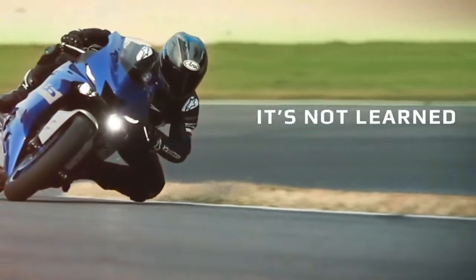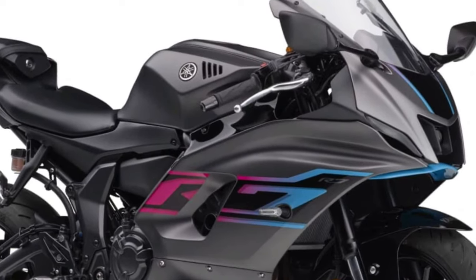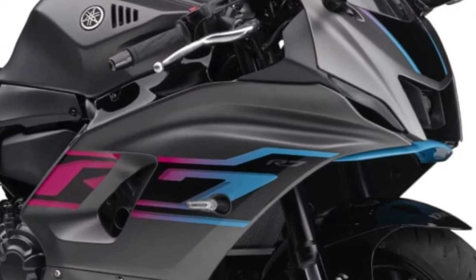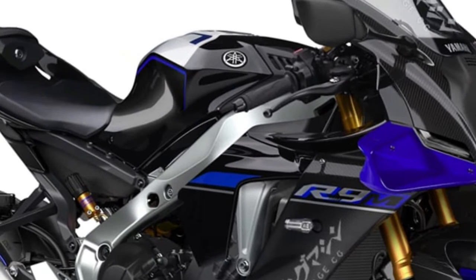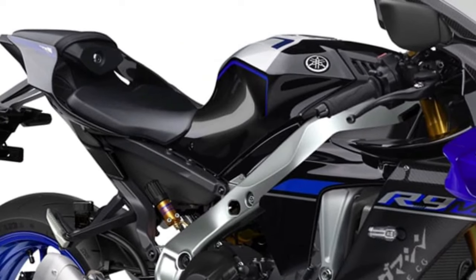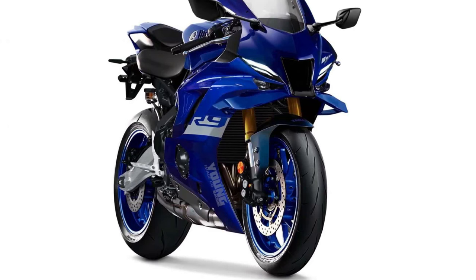Introducing the 2025 Yamaha YZF-R9, a groundbreaking superbike that redefines performance, technology, and design. Born from Yamaha's relentless pursuit of innovation and inspired by decades of racing success, the YZF-R9 represents the pinnacle of sport bike engineering. Let's delve into its features, design elements, and innovations that make it a standout in the realm of motorcycles.